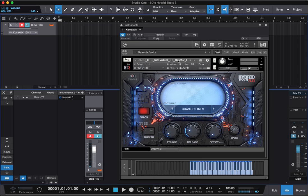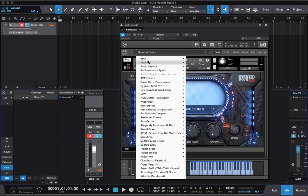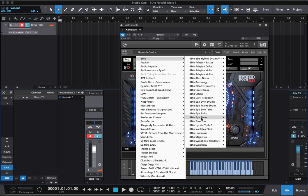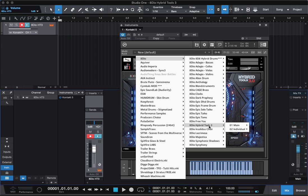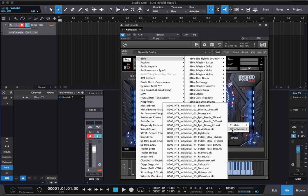Let's see. Drastic lines. I'm pretty sure that says drastic lines. Let's see here. 8DO, Hybrid, Individual. Oh my gosh. Okay. Drastic lines, drones, epic bends, time machine direct from disk, boom kit. That's probably what I was thinking of when I saw booms. Levitation, lights, pulses, slow fast, direct from disk, and beat matched.